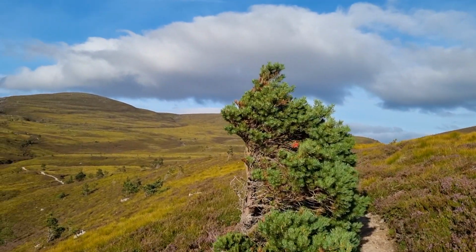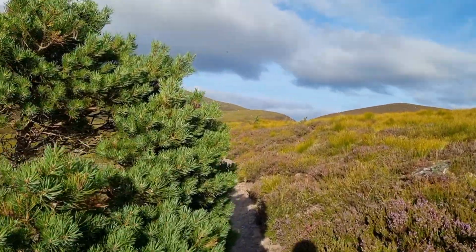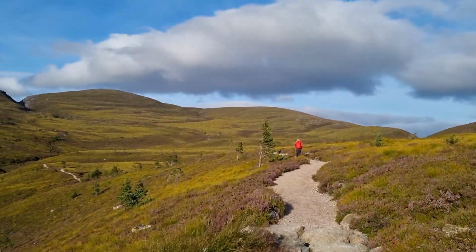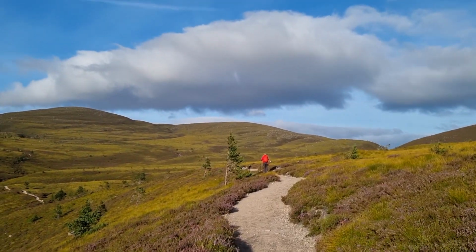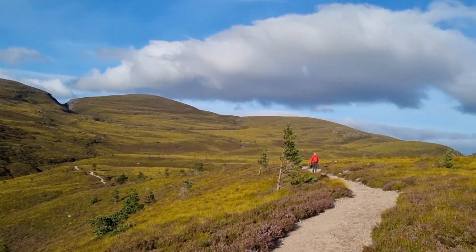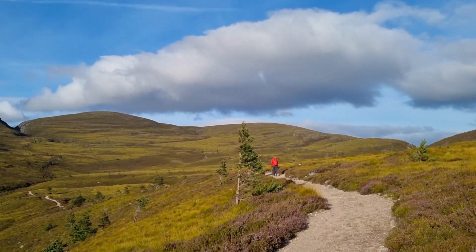So we've got through there, now heading towards the Lairig Ghru, and we're going to follow that for a bit, cross it, and then take the path, or the start of the path, which ascends Braeriach, and then we're going to cut off and turn right to the hill we are heading to.